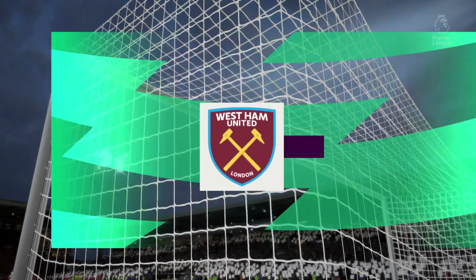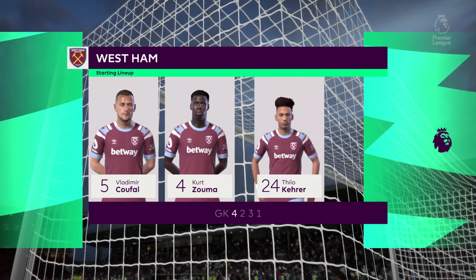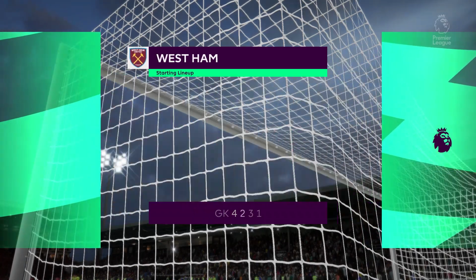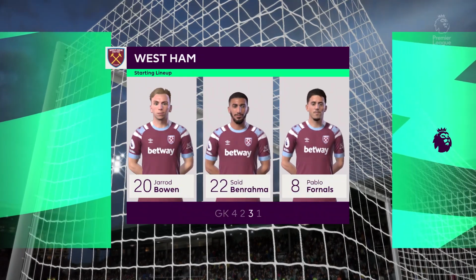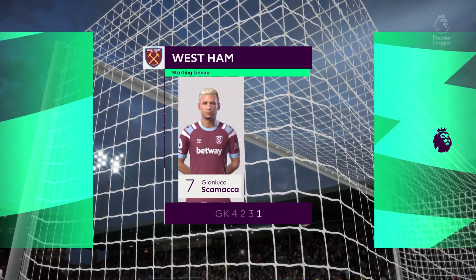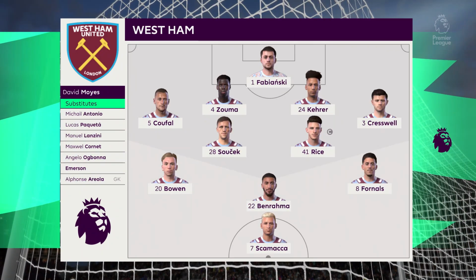And the starting lineup for West Ham United. The experienced Lukasz Fabianski stands between the posts. Kurt Zouma plays with Tilo Kehrer in central defence. Declan Rice alongside Tomasz Soucek in the centre of midfield. And rather than use a strike partnership, they've gone with just the one player in attack.